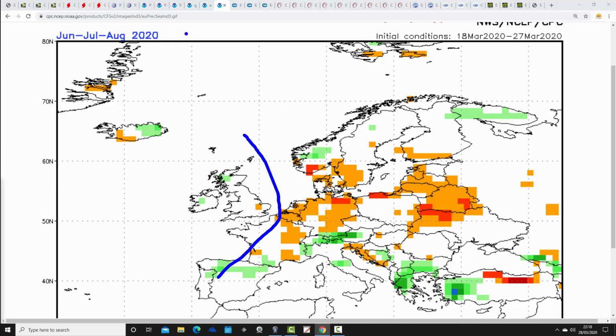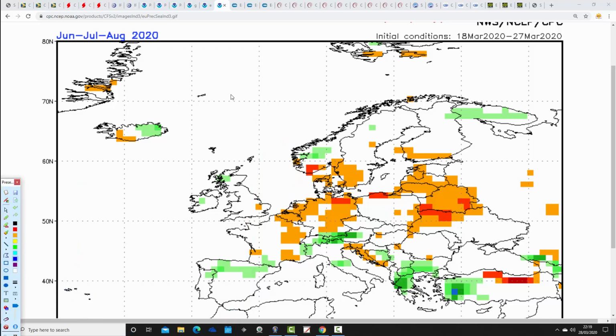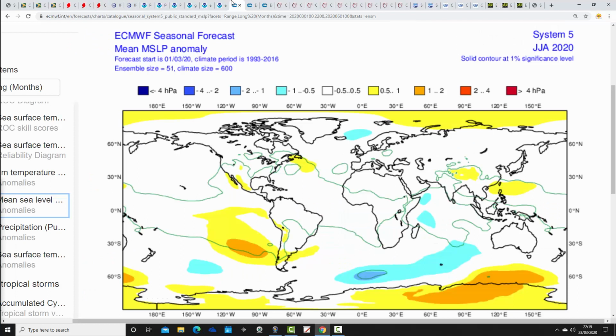Again, it might be one of those times that's a little bit volatile. So again, the model is forecasting high pressure to be through here in this area, with a trough of low pressure around here, and that could leave us drawing up southerly to southwesterly winds, which may be quite warm. In fact, there may be plumes at times bringing hot weather to our shores, but also could be quite volatile. Dare I say it, risk of thunderstorms.